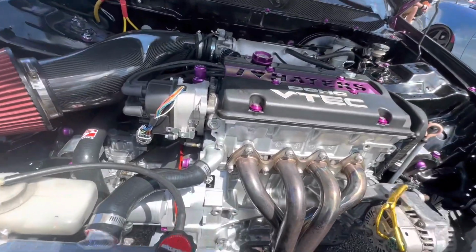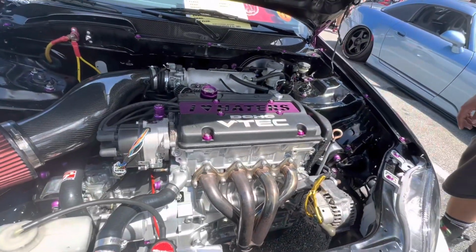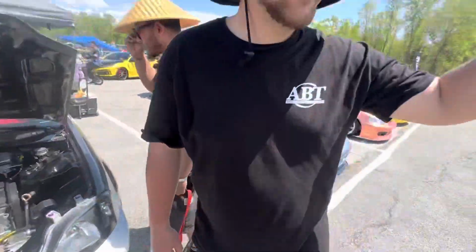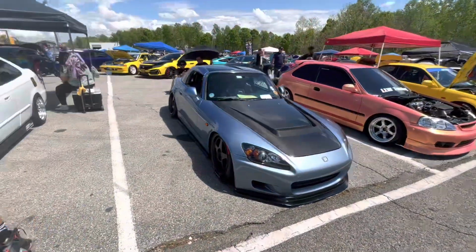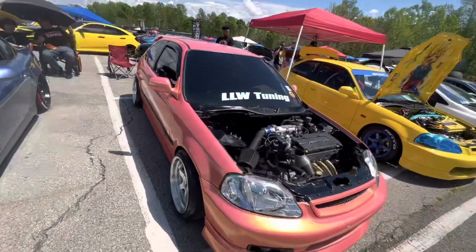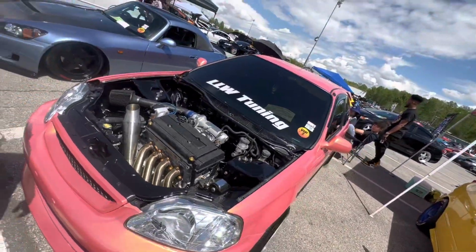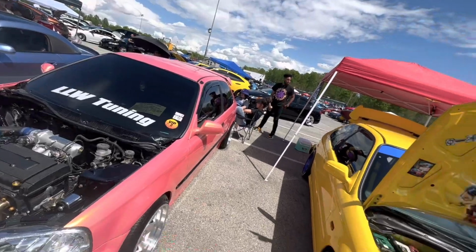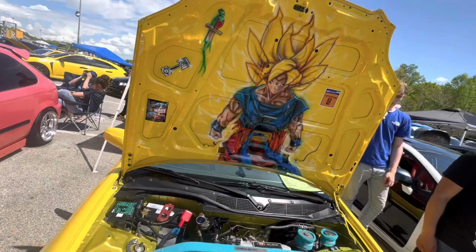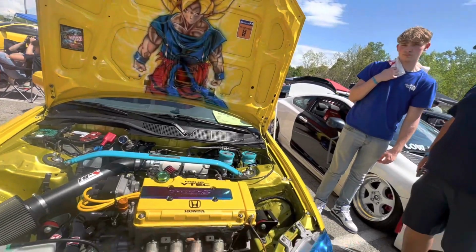Oh, it's an H to B setup over here. Pretty good day so far. Damn. Yeah, this shit's got to be built. All motor. Wow. S2K, feel me? Oh, you see the roof is all messed up on that one. Oh, look. They put Goku under the hood. Why'd he look like this? That's extra Asian Goku. Yeah, that is extra Asian Goku.